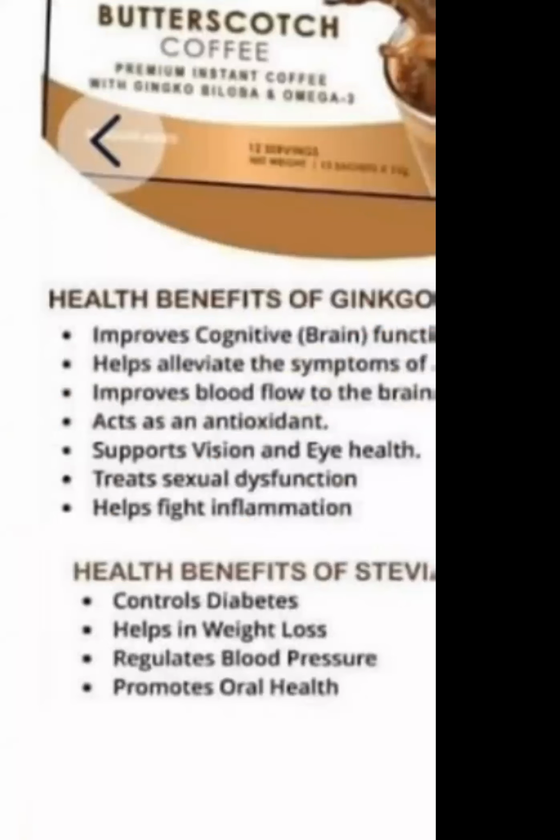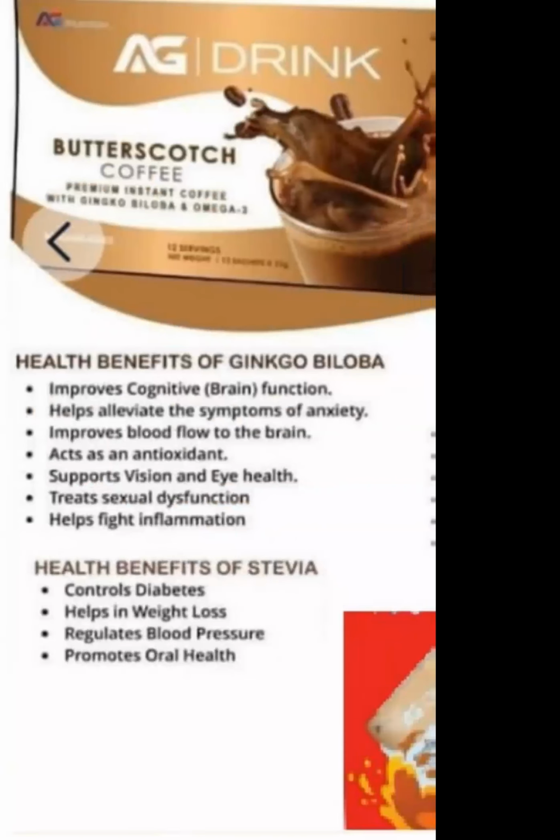As you can see, the health benefits of ginkgo biloba. Ginkgo biloba is native to China. It helps improve cognitive, as in brain function. It also alleviates the symptoms of anxiety, so when you take our coffee, you really relax. It improves blood flow to the brain, acts as an antioxidant, and supports vision and eye health. Very, very good for your vision. It's also good for sexual dysfunction, in men and women. So it treats sexual dysfunction.